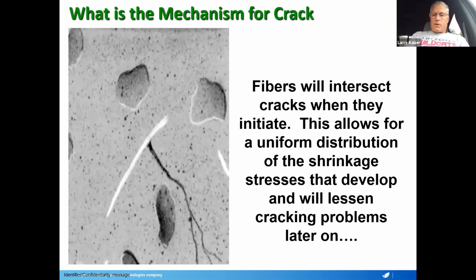So the mechanism of a crack, as you can see in the picture on the left, is you have a crack starting to migrate in the concrete paste. The fiber basically intersects it and stops it from getting worse. So do you have enough fibers in there? Are they strong enough? Are they long enough to stop that propagation from happening? So nothing earth shattering there. This is kind of neat to see it on the molecular level, really.